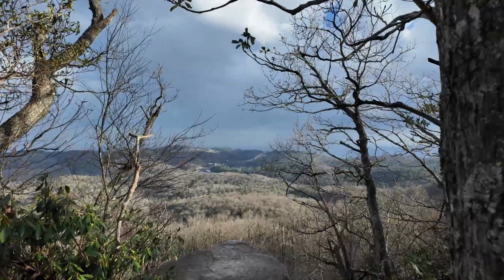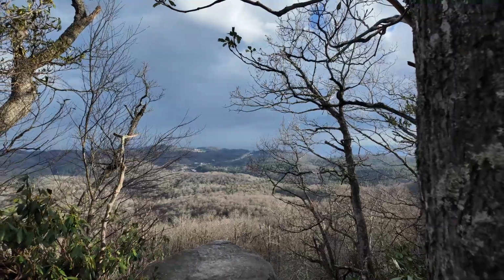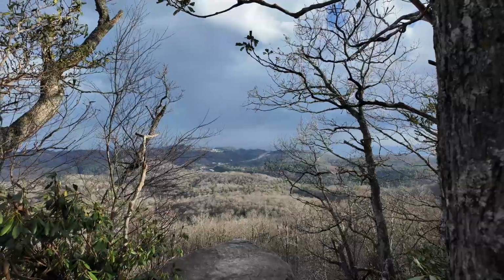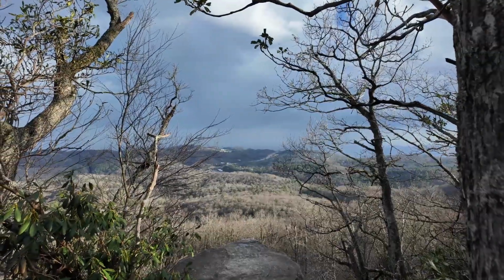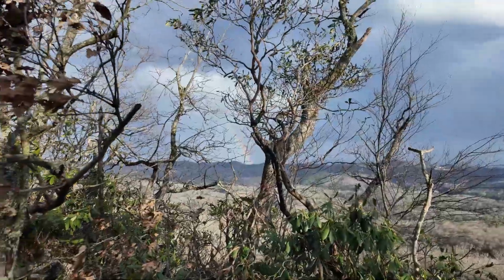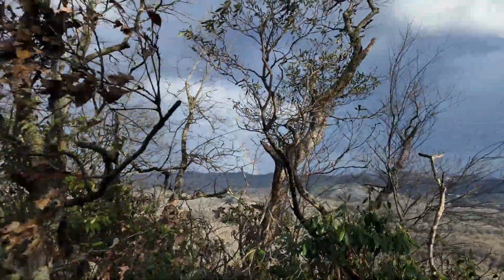There's town down there. Definitely looks different from up here. We have a different perspective than when we were driving through it. It's quite busy right now. Our rainbow's still out here. Very pretty.